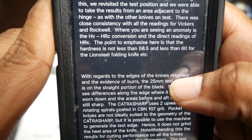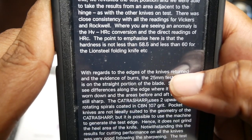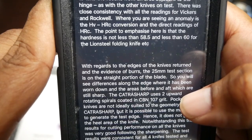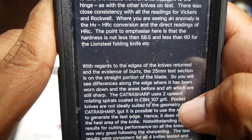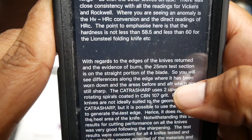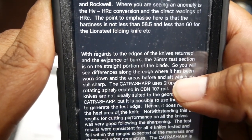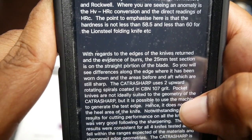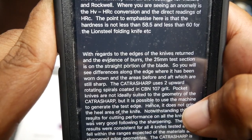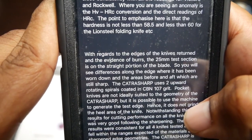Notwithstanding, we revisited the test portion and we were able to take the results from an area adjacent to the hinge. Oh, that's where everything else was tested, as with the other knives on the test. There was close consistency with all the readings for Vickers and Rockwell. Where you are seeing an anomaly, I never mentioned an anomaly, so this is where I was a little bit confused as to his response.